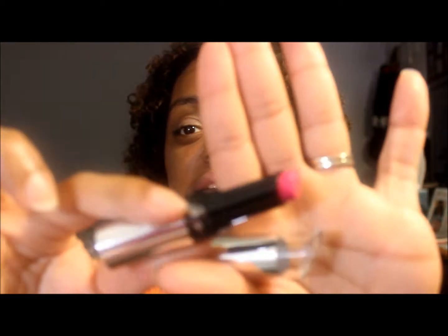Next limited edition is Cray, Cray. Girl, you cray, cray. And I'm sorry, that's what that looks like. And it's just a fuchsia pink, my darling. I have to be so careful not to get this stuff all over the place.